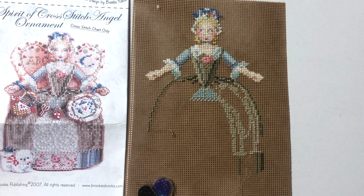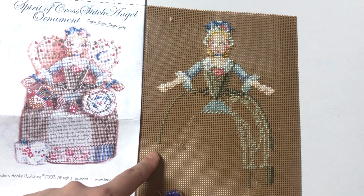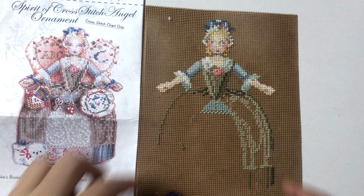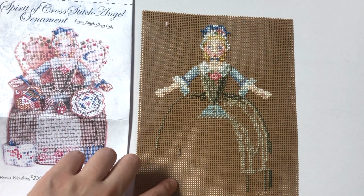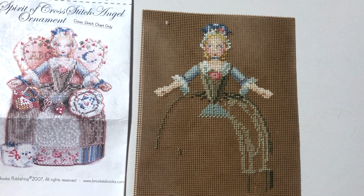So now that I got the overall shape of the dress, like the outline, I'm really liking this dress because the other dresses were very different. The other ones were more like a flowy type dress, and I just really like the poofiness of this dress and how structured it is, if that makes sense.